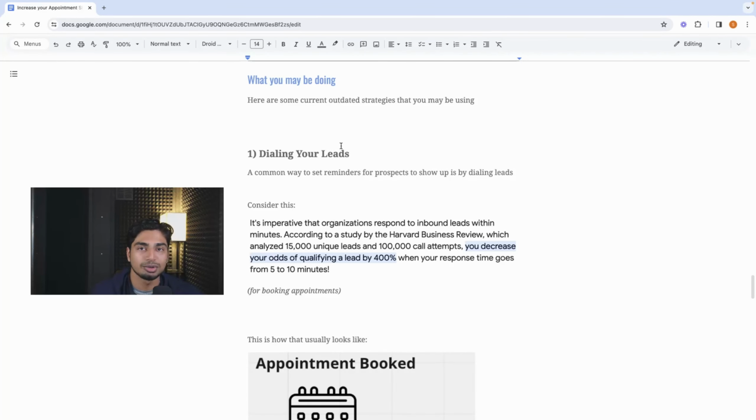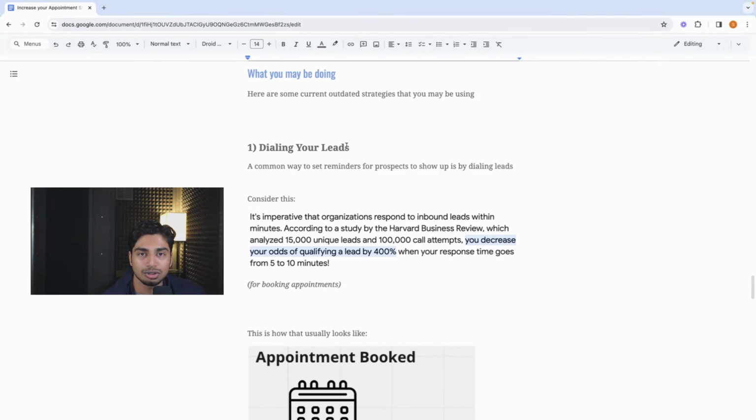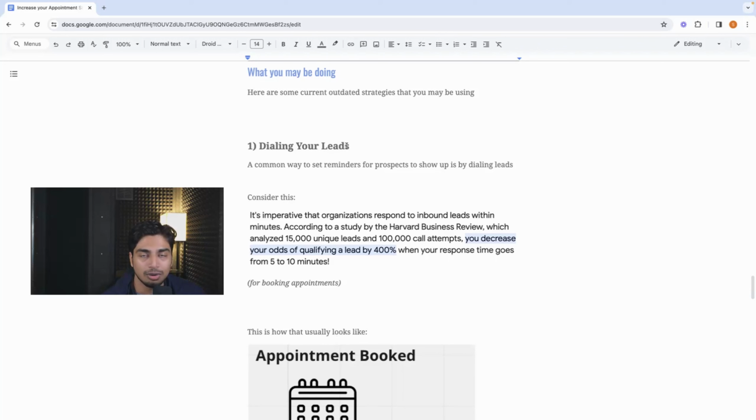Now we're going to go into some current methods that business owners and even one of you guys could be using to make sure people show up to calls. These are outdated in my opinion because they're not leveraged. They're not using automation. They're not using AI and this new technology to make this process as easy and effective as possible. If you are using one of these current strategies, please do drop a comment and let me know how it's going for you, especially if you're crushing it, because again, I would love to learn about what you're doing.